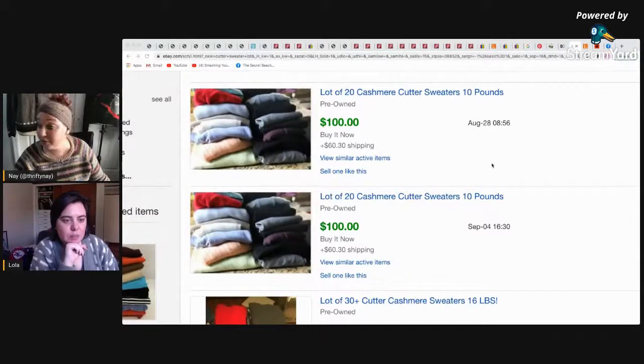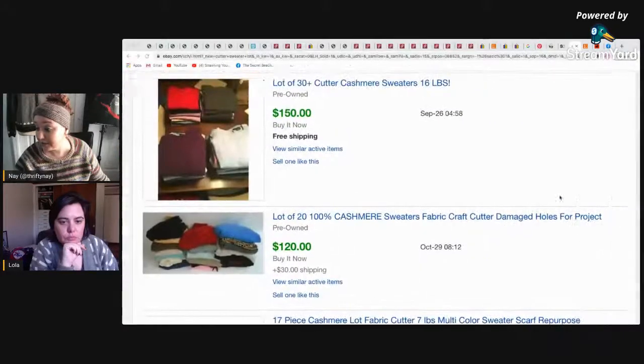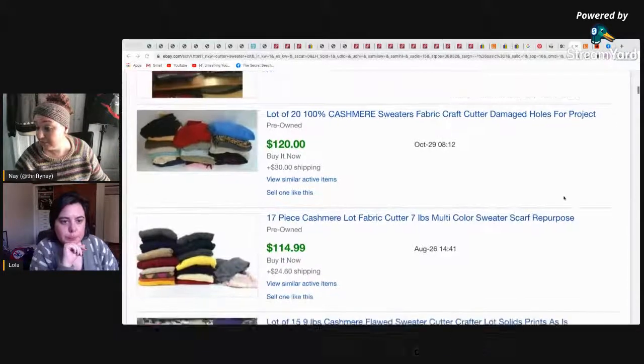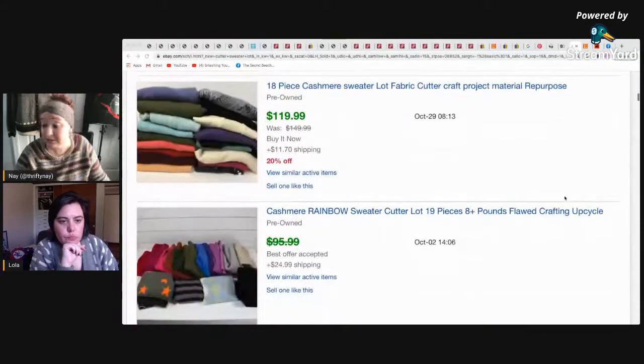Yeah, so I mean, if you're looking at these prices, you can really make money on these, and crafters will use these. So definitely think about that. That's a reasonable amount to be able to get, and you can make money.